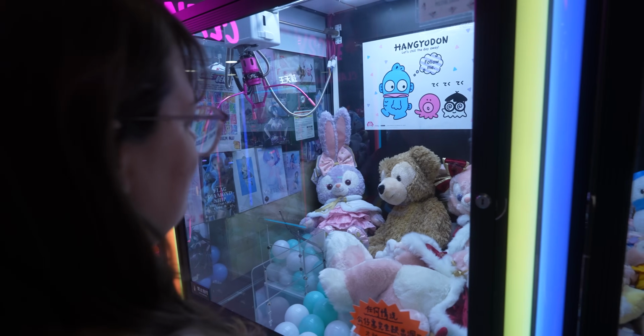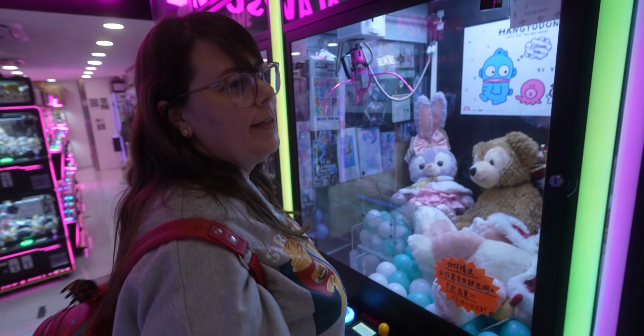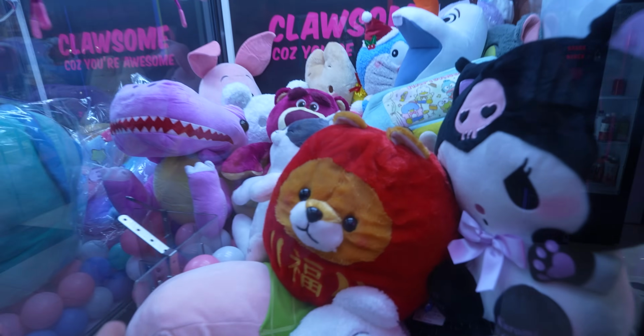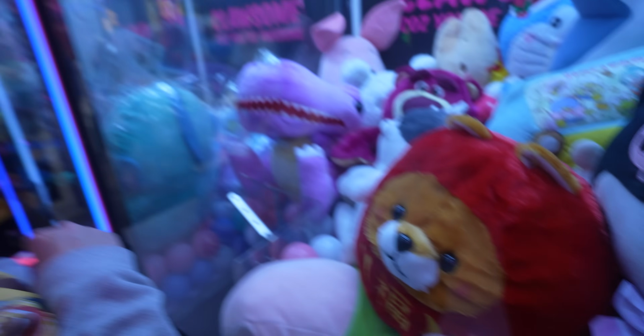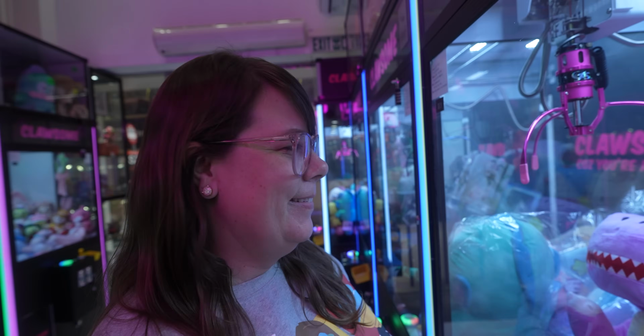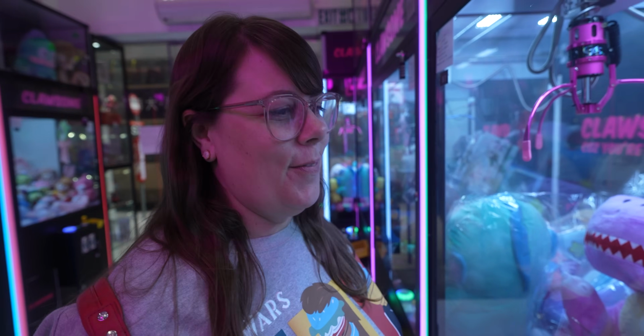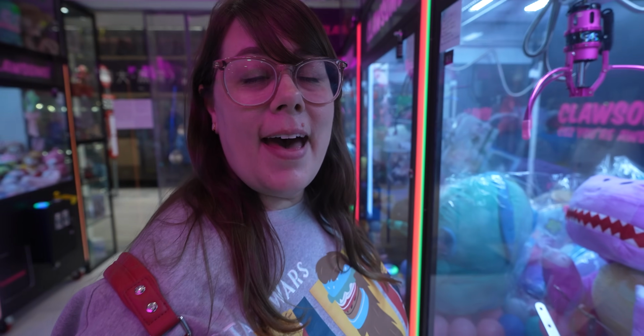You know that's a scam. There's no way you're gonna win. You're telling me I shouldn't try? It's a Pomeranian. You're not gonna win it for me? No? I don't think we have room in our luggage. Gizmo would love that. You could like sleep on it.